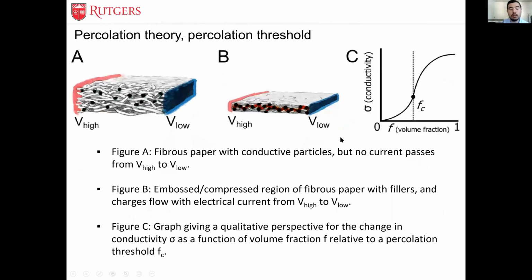Okay, so this is the basic overview that we came up with. A very simple idea: you start with a highly porous material with embedded particles. If we're interested in conductivity, when you squish it, when you emboss it, you can potentially bring these particles closer to each other, and we hope to get through percolation.